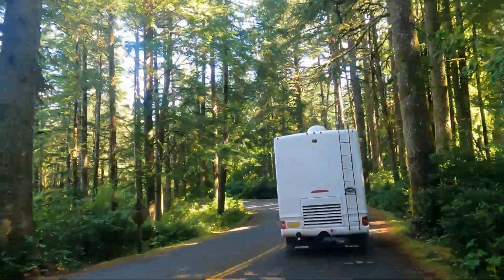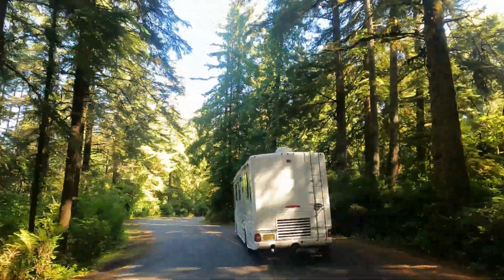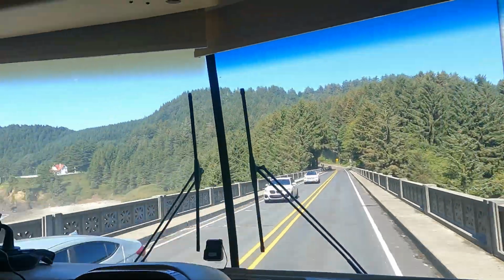It was time to pack up and head to our next destination of Newport, Oregon, along a beautiful but a little nerve-wracking stretch of Highway 101.